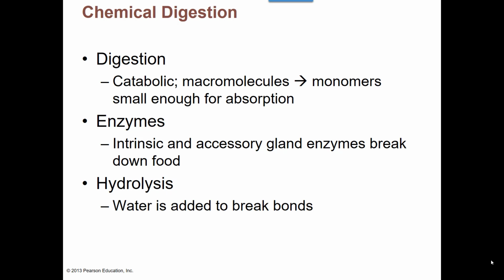But chemical digestion, this is when we are breaking the food down chemically. When food goes in, we have to break it down to its simplest forms so that we can absorb it. Again, that's the whole idea of eating: we're getting food in, we're breaking it down, we're absorbing the nutrients we can from the foods we eat.